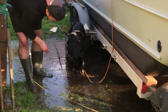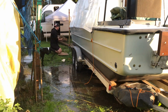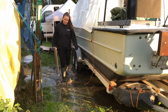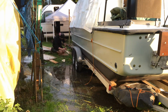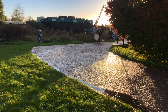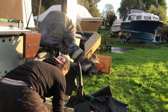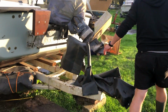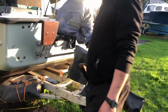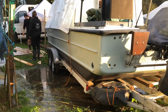So because the weather had been so bad, we kind of just decided that we had to empty everything from under the boat, right? Because it was all soaked and saturated. It was quite good because we got like a lot done, but we hadn't planned to do that today. Victor, the genius, put that bit of wood there so that we could use it as a step to get onto the boat. Very genius.